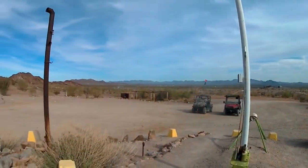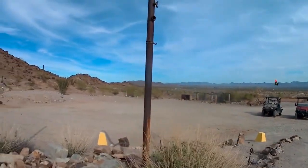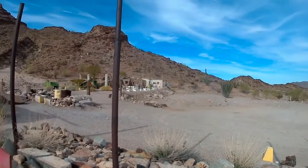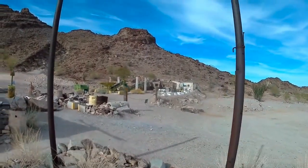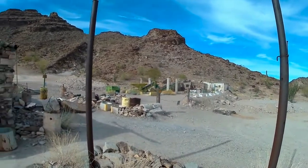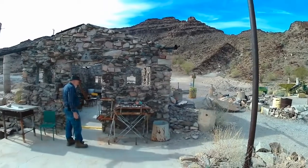Anyhow, this is a nice little stone cabin to visit. I'm going to try and add a video later to show you all the potties. There's a whole row of commodes. There's probably about a dozen toilets all stacked up in a line outside there.